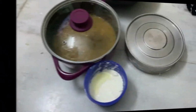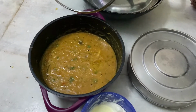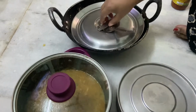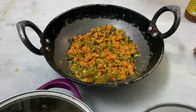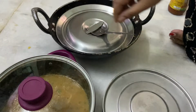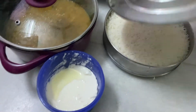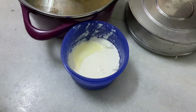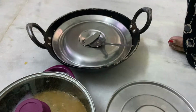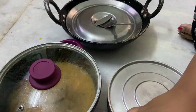You can of course add lemon if you want. So that's the lunch for the day. We have some Dal Tadka, carrot and beans stir fried with coconut, rice, and of course there's no meal for me without curd, and some pickle. So try to include pickle with your lunches because that helps your body absorb vitamin K better.